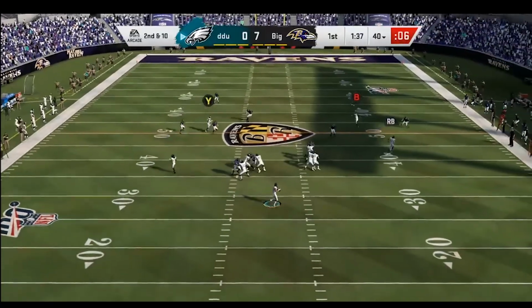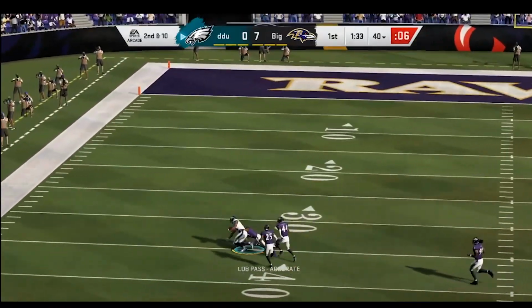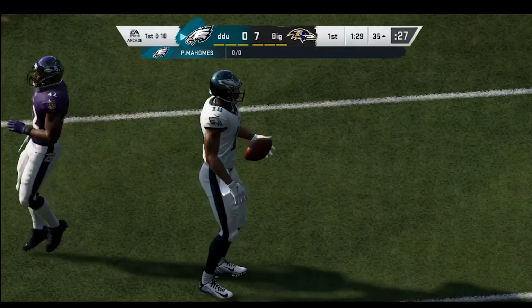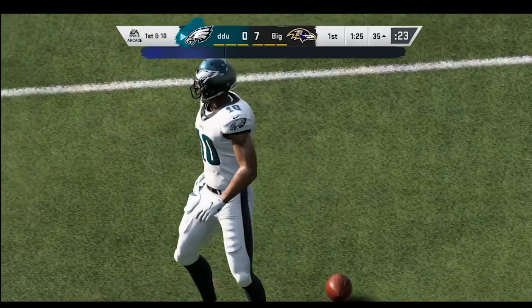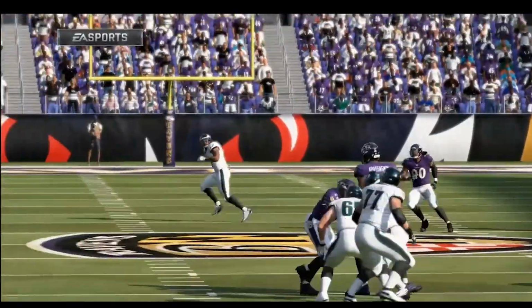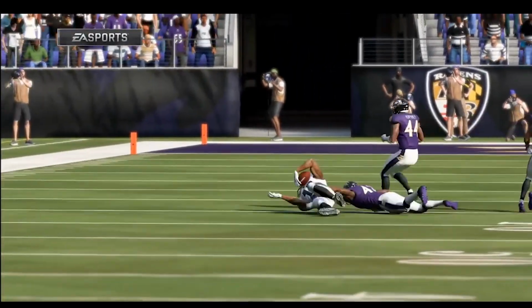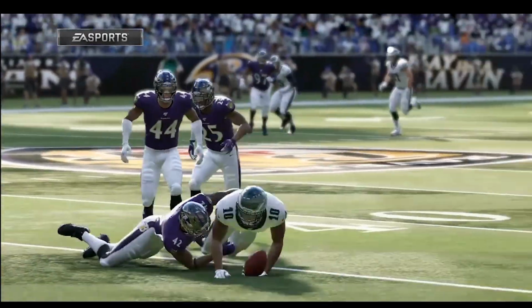Throwing again, Freeman. And the connection made to Terrell Pryor. And he's going to be taken down with the first down at the Ravens 35. The goal for any offense versus his own defense, find the holes where guys are available and put the ball on the receiver before any defender can step up and fill it. They did it well there. Perfectly executed crossing route.